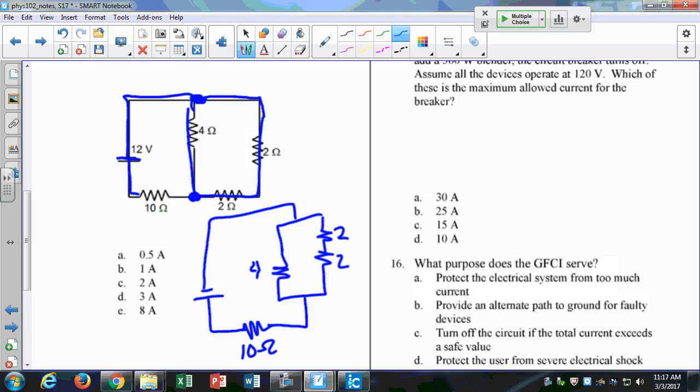So now I go through the process of figuring out the equivalent resistance. What am I looking for? The current through the 4 ohm resistor? That's right. The equivalent of these two is 4. A 4 and a 4 in parallel, that's 2. That's 1 over a quarter plus a quarter is 2. So I have a 2 ohm resistor here and a 10 ohm resistor here. So my equivalent is 10 plus 2 is 12.